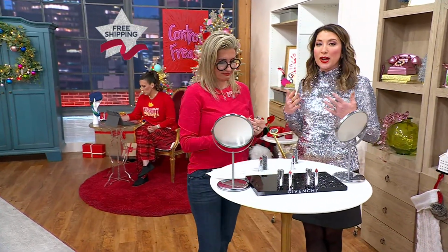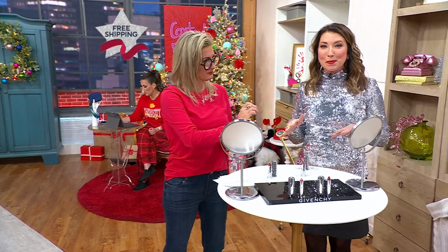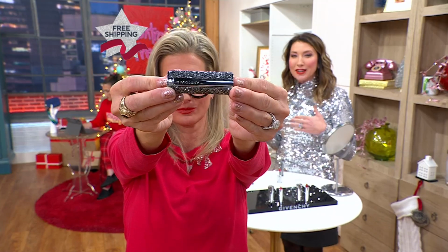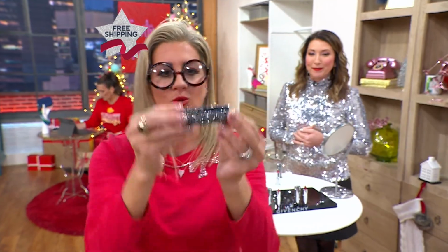Everything is about celebrating the holidays in Parisian style. It's a little bit elevated. It's a lot more sparkly, and this is one of those things where you don't have to choose a size. You choose a fantastic color that defines the lips that are your legacy. I mean, it's gorgeous. It's casual.